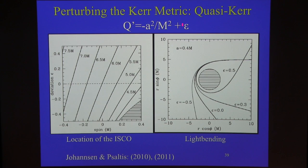But if it's not, if you add some other term to the metric, effectively putting a knob on the metric and twist it up and down, then you wind up getting the fact that the location of the ISCO changes. It's not at 6M anymore. It can be 6.5 or 7 depending on the epsilon. And the light bending around the black hole also changes. So if epsilon is 0, if it's a true Kerr metric, then it comes out here. But if epsilon is not 0, you wind up getting these odd light paths, and that changes the shape of the shadow.